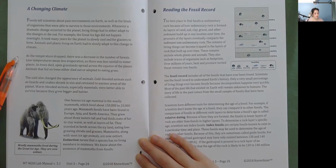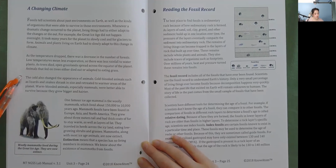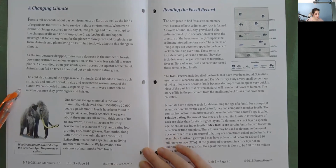As the temperature dropped, there was a decrease in the number of forests. Low temperatures mean less evaporation, so there was less rainfall to water plants. As trees died, open grasslands spread across the equator of the planet. Animals that fed on trees either died out or adapted to eating grass. The cold also changed the appearance of animals. Cold-blooded animals such as lizards and snakes shrank in size and retreated to warmer areas of the planet. Warm-blooded animals, especially mammals, were better able to survive because they grew bigger and hairier.